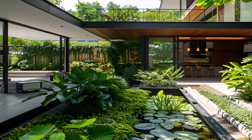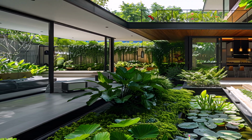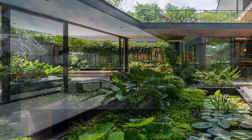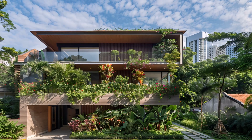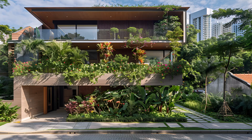A gentle breeze carries the scent of blooming jasmine and fragrant herbs. The rhythmic chirping of birds replaces the city's chaotic noise. Here, time seems to slow down, inviting you to breathe deeply and reconnect with nature.